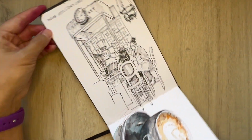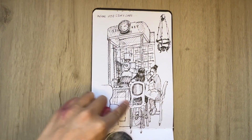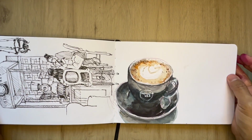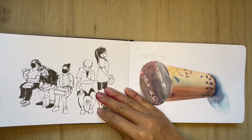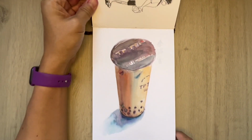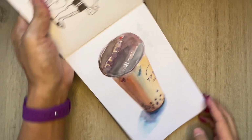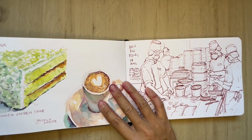And this is visiting 1932 Story Cafe. I was sketching the inside of the cafe because it just looked really interesting. This is a ticketing booth, by the way, and this is the coffee that I had. More train sketches and back to TPT. It has been a long time since I had TPT, but I'm glad to. And this, I think I got it from Suntec City. During the visit of Eric and Kathryn.